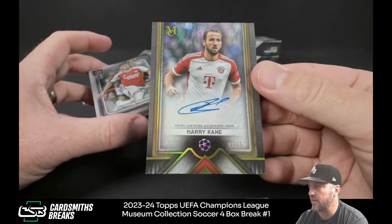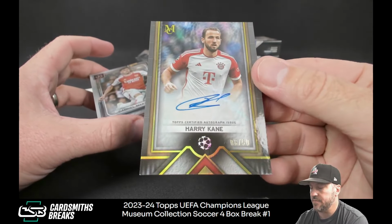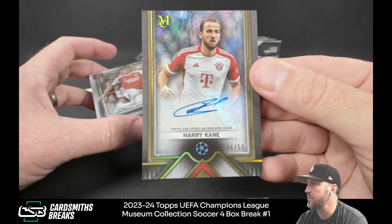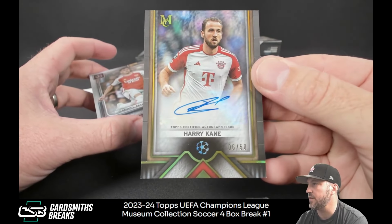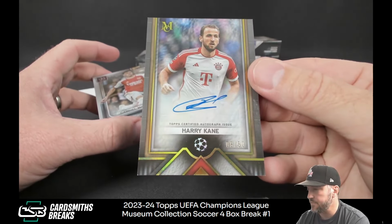Wow, a Harry Kane autograph. Jeez. 6 of 50. I know Birch is only going to notice one thing, well, 2 things on that card. Look at that, Harry Kane. Awesome.